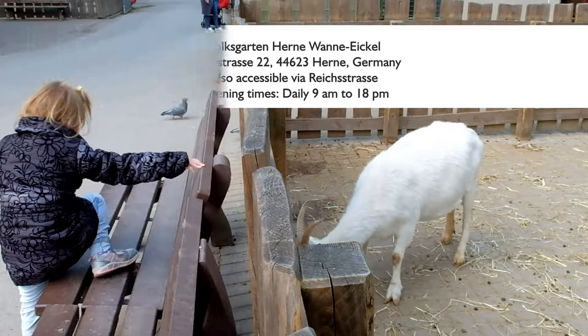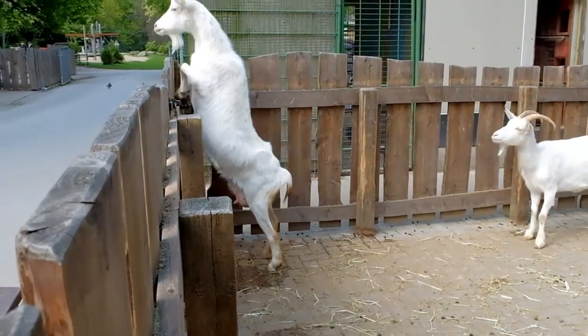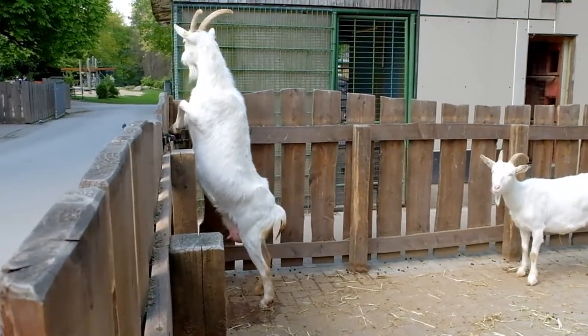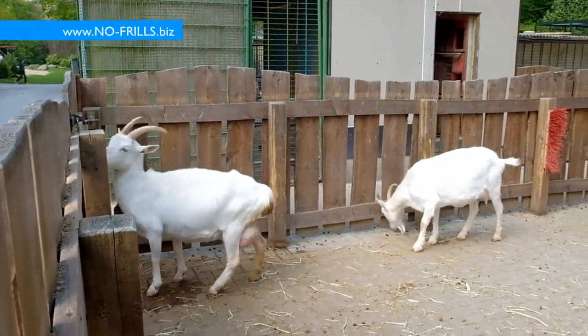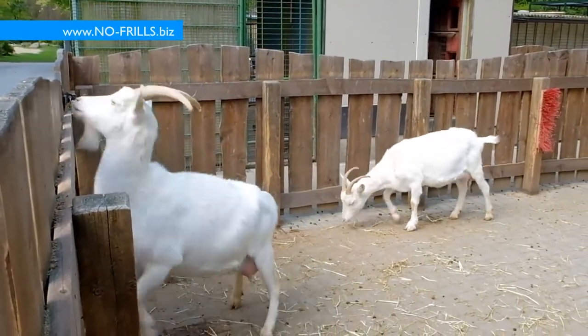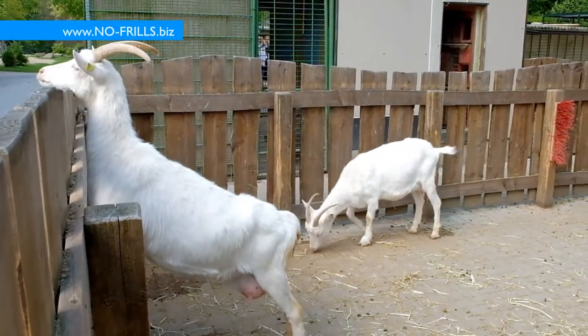The White Gallant German Goat was created by crossbreeding of Sonnen goats with German country breeds. In the year 1928, the White Gallant German Goat got her name. The White Gallant German Goat is found mainly in Baden-Württemberg, Lower Saxony, North Rhine-Westphalia, and Schleswig-Holstein.